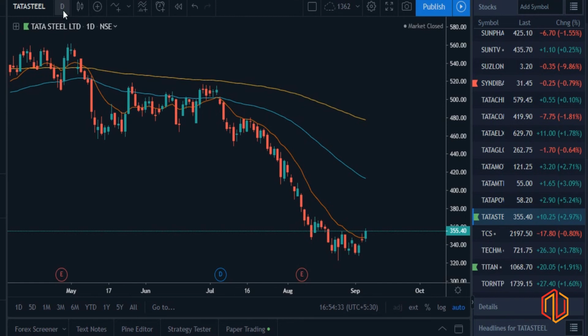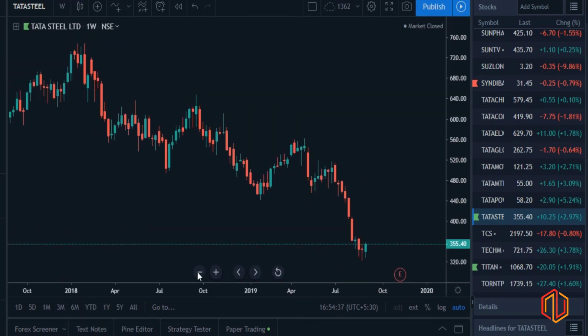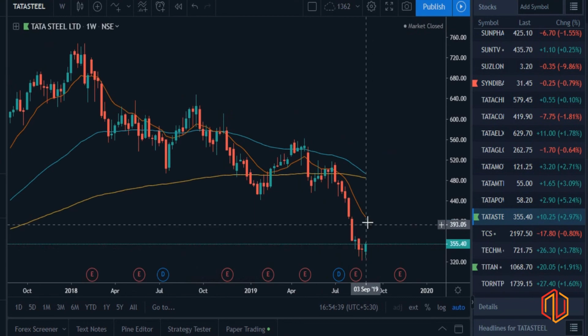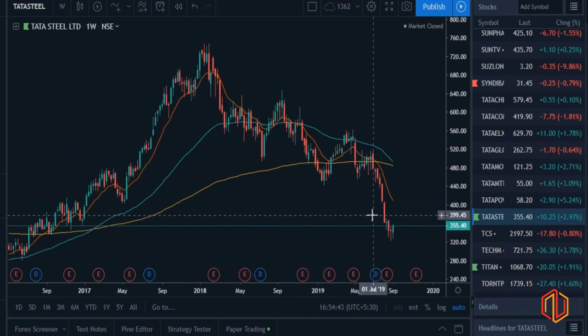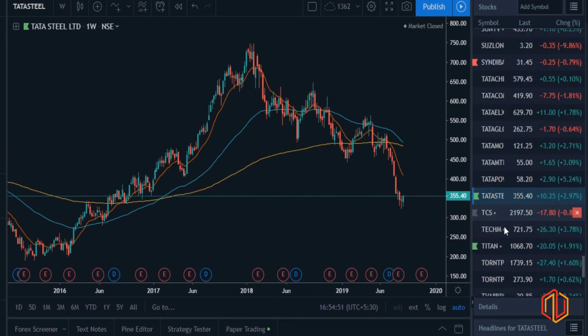Tata Steel on the other side has started its correction. So a good target would be 407, which is the nearest resistance. So this is not with the trend, this is actually capturing the pullback, but you can see a decent enough move. So that's our target on Tata Steel, bullish move.